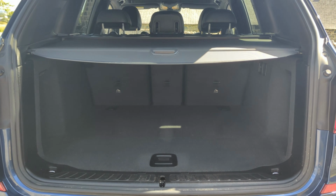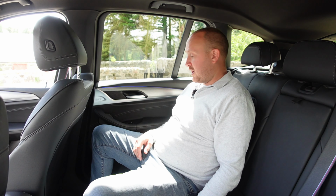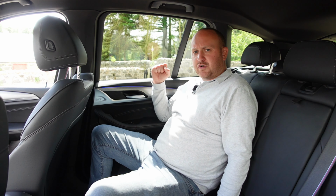And the middle seat is firmer and it's not soft either, but it is quite flat, the whole bench, so it's not going to feel totally weird for 3 people to sit back here for long journeys. You've also got air vents in the middle and climate control and 2 USB-Cs, and the elbow rests on the doors are soft and squidgy.